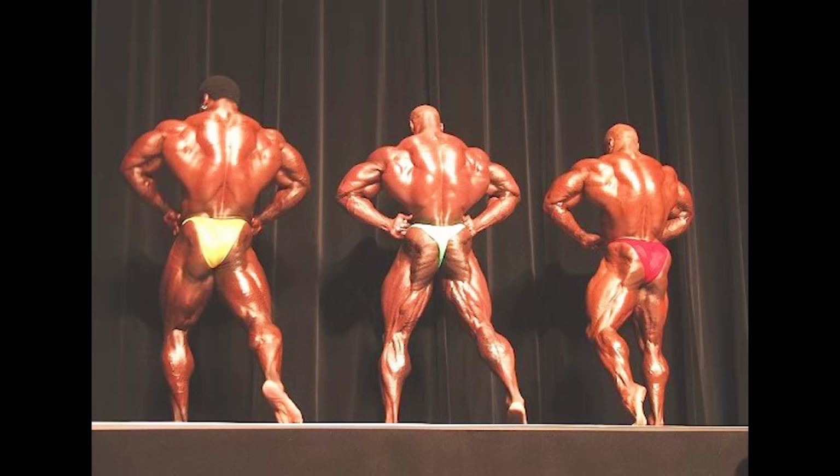Now, looking at this second image, things become even clearer. Ronnie still looks absolutely dominant, and if anything, this image highlights his thickness even more. His back is just ridiculously dense. There's so much muscle packed into the traps, mid-back, and lats that it's hard to even find a weak point.